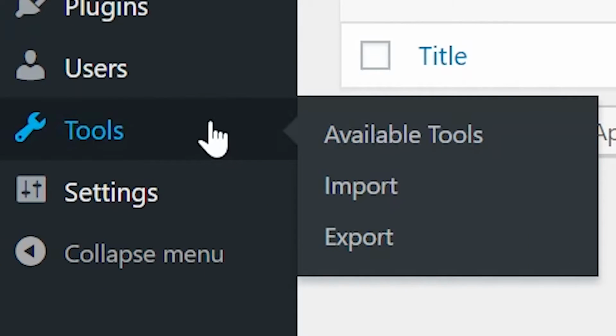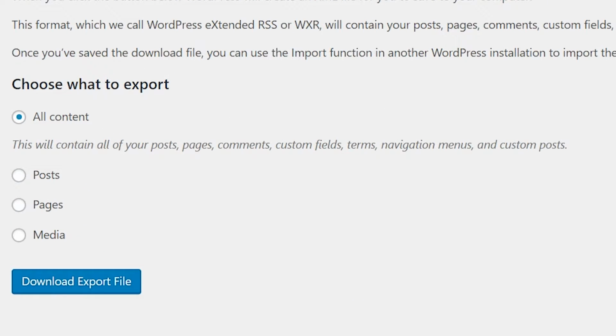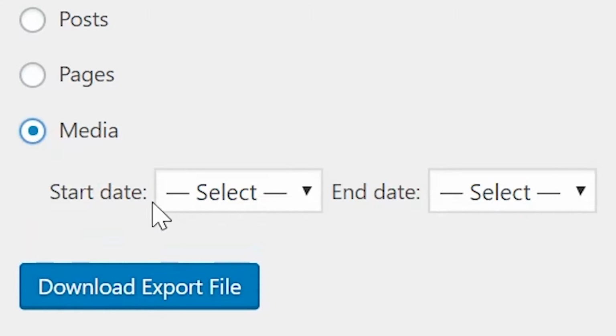So head on over to the tools section in your admin panel and hit the export button. There are 3 options available. The first option backs up all content, including posts, pages, comments, custom fields, terms, navigation menus, and custom posts. Alternatively, you can choose to only export posts or pages. You can filter what is exported and only export content from particular categories, authors, date range, and publication status. And they even have a media section, which you can also filter based on start date and end date.